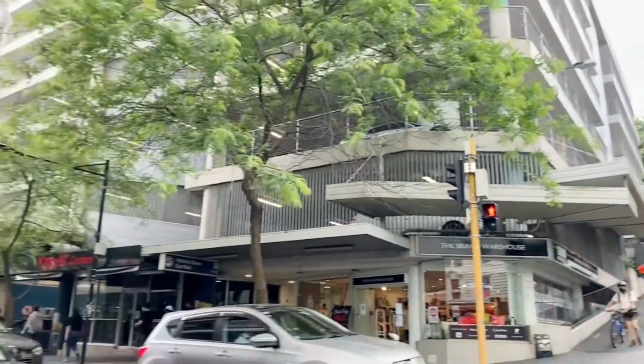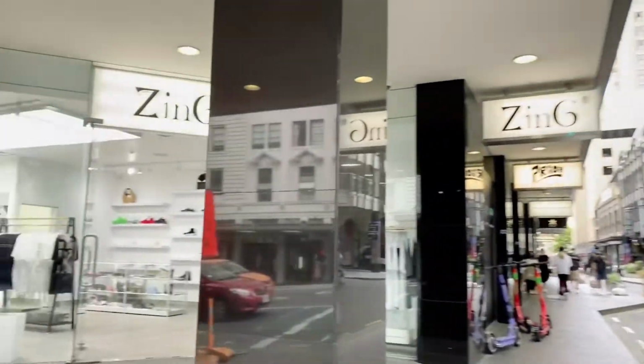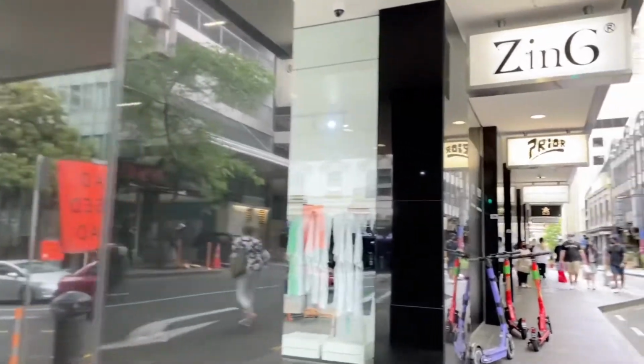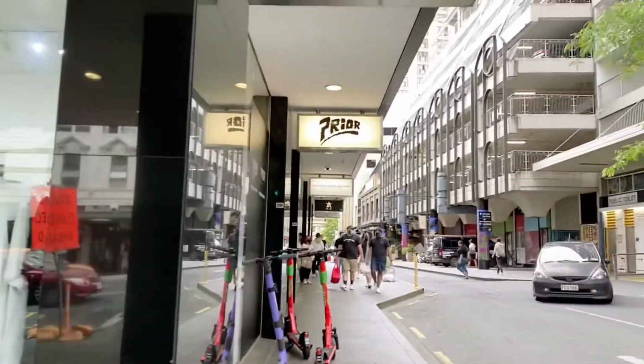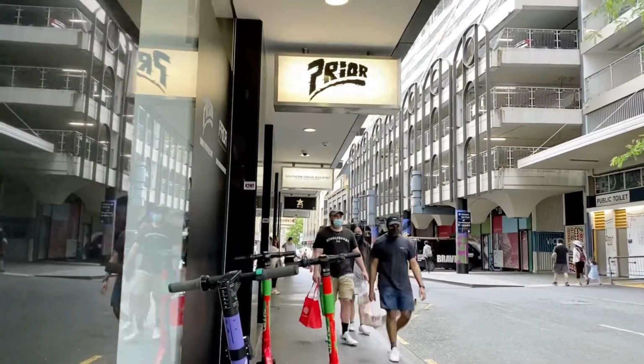Let us walk down High Street. High Street's always been the fashion district, so lots and lots of clothing stores, small owner operators. It is a great street for starting your shopping in Auckland. You can see all the shopping bags coming towards me right now.